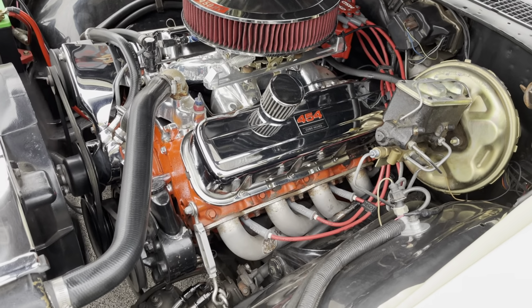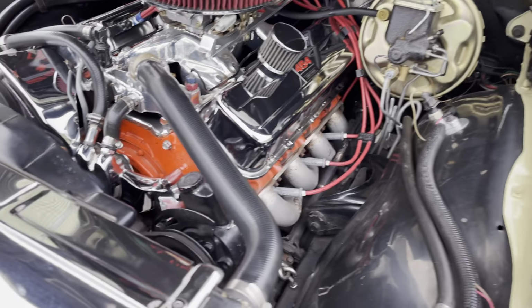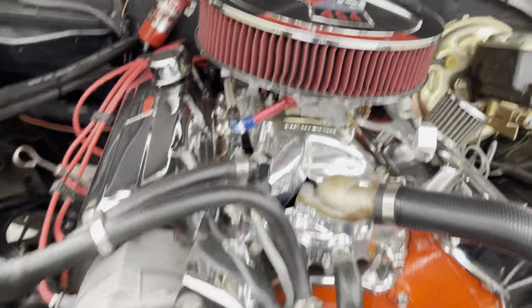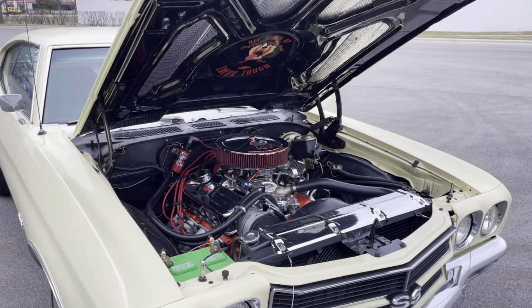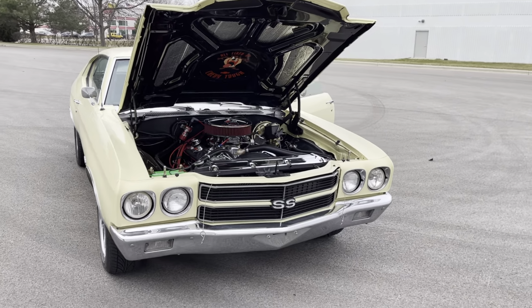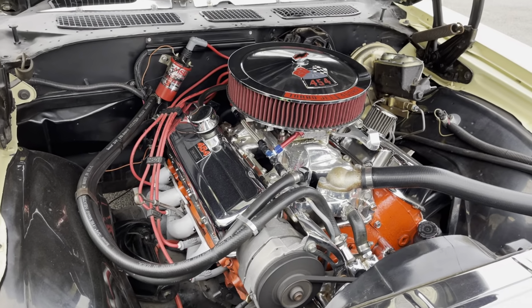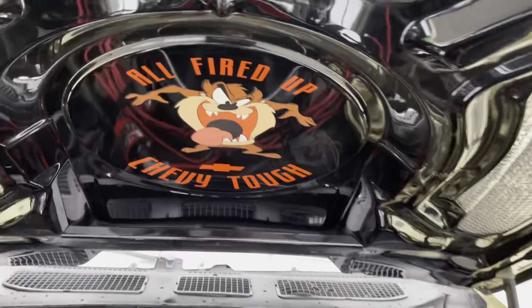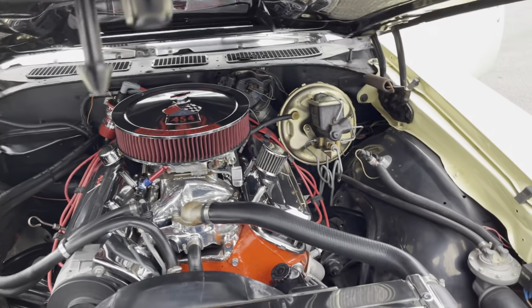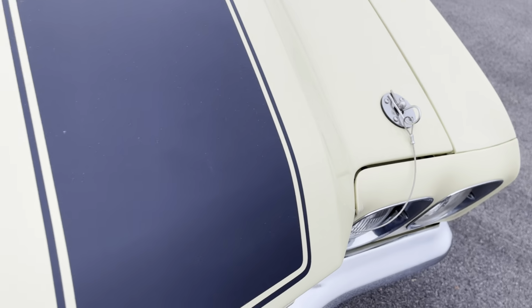Disc brake setup, power steering. Look how clean that is. Electric choke, headers, MSD setup. That baby's ready for the show. Wow. Look at that. All fired up. No overheating issues, guys. You got all the bells and whistles. This is a true muscle car, man.